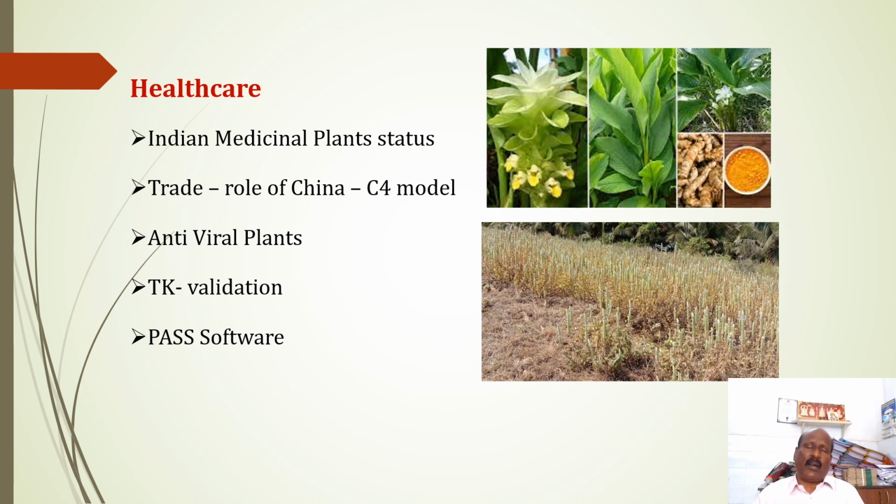The scutellarin available in the different kinds of plants, what I told about the antiviral plants, and quercetin. These are the two important active chemicals that are blocking. So in silico studies very clearly demonstrated that these kinds of chemical compounds available in plants have the ability to block the functional area of the virus.